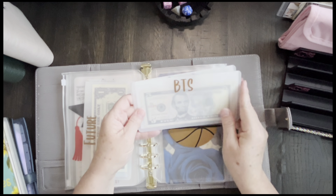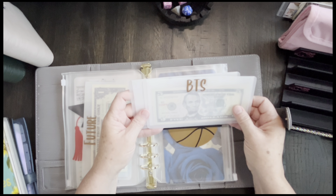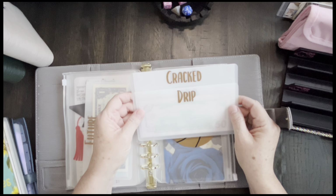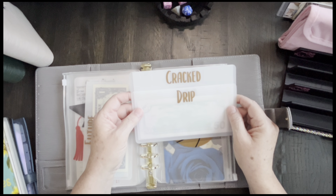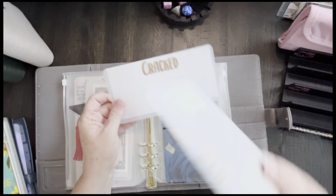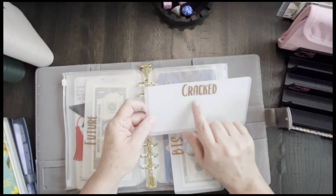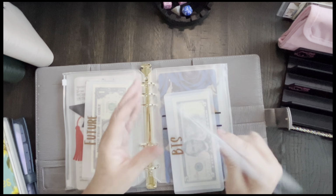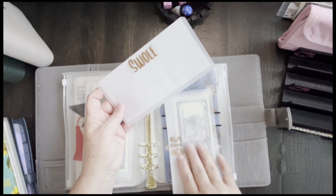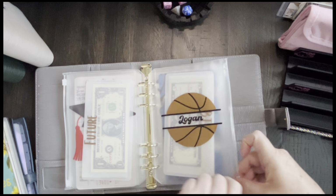So this is the rest of his stuff. This is back to school, and you saw I have a back to school binder for him for this. Drip is, and you guys will have to laugh with me, I asked my oldest son for names because I didn't just want it to be clothes. That's what Drip is. Cracked is, I believe, his Xbox, his gaming, or any hobbies that he has. And then Swole is his gym membership, although I just cash flow that at the time. So I don't do a savings challenge for that.